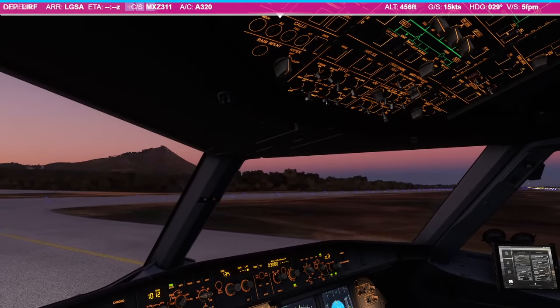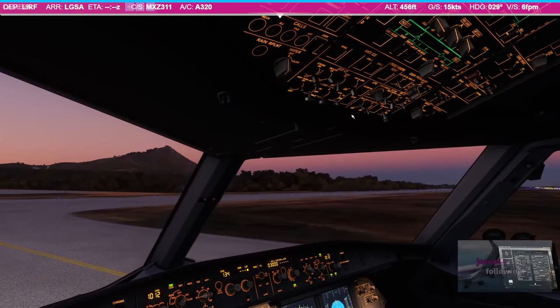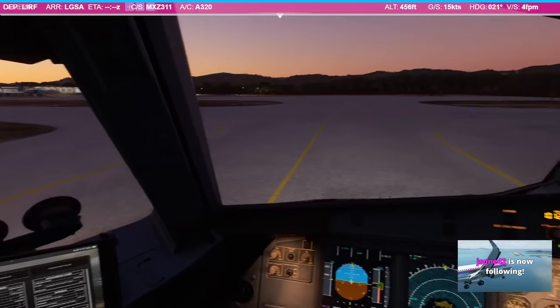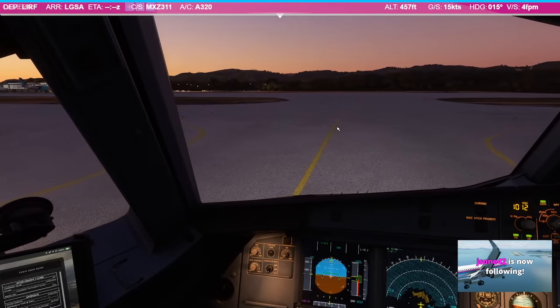Runway vacated, the landing lights can come off. Strobe lights back to auto. Let's get the APU up and running. We can go taxi over to the main apron. Traffic, Manta 311, runway vacated.